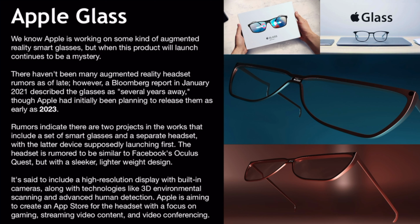Apple Glass! Woo! You've heard about this before. This is still rumored. No launch yet. A report in January of 2021 described the glasses as several years away, with the earliest being 2023. Rumor indicates that there are 2 projects in the works. One includes the glasses and one includes the headset.